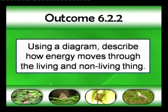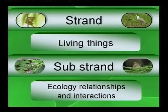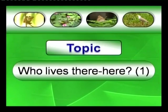New outcome 6.2.2. Using diagrams, describe how energy moves through the living and non-living things. Our strand for today, on the same strand, living things, substrand, ecology, relationship, and interaction. Our lesson topic for today is who lives there? This is lesson number 1 of the 2 lessons that we will have.